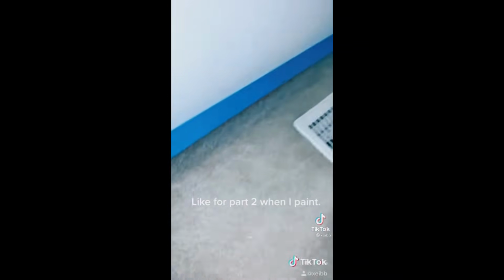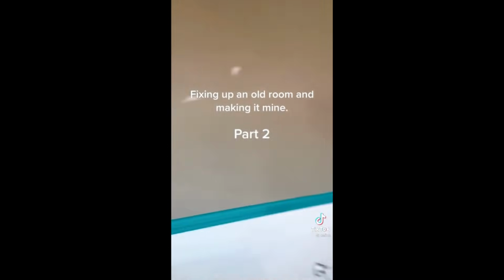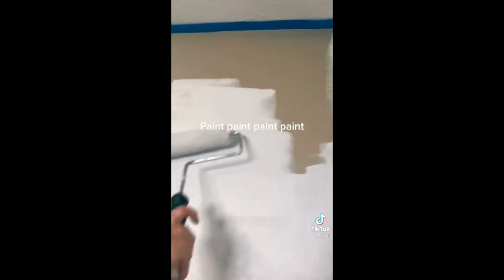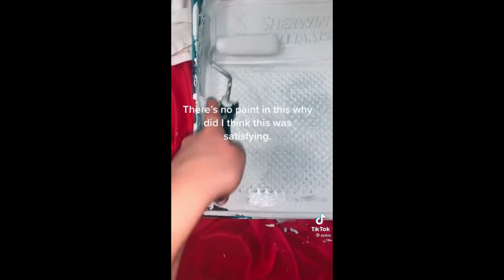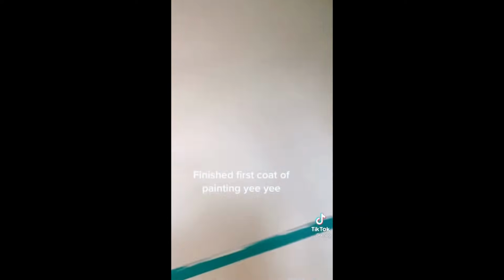Like for part two when I paint. Fixing up an old room and making it mine, part two. Paint, paint. There's no paint in this. Why did I think this was satisfying? Finished first coat of painting.